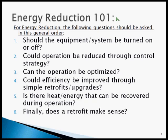That should be the number 1 question, because before you start spending a ton of money on retrofits and complicated equipment and complicated systems, you should really start thinking about what in this building, what in this system can simply be turned off or managed better. It's the number 1 question. How could we reduce energy? How can we reduce energy costs? How can we make the operation more efficient, just through a better control strategy? Before we do anything to this piece of equipment or system, maybe we can control it better.